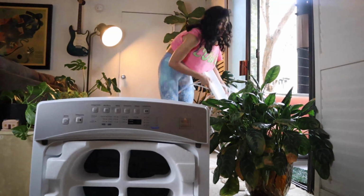So now that the Tide Pods have dissolved, I'm going to go ahead and pause it, open the lid, put in my sheets, and throw in the spa towels, and continue. Perfect.